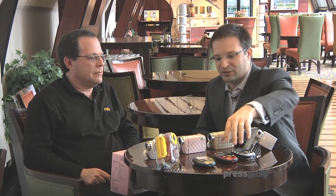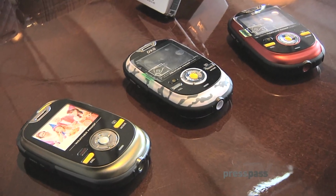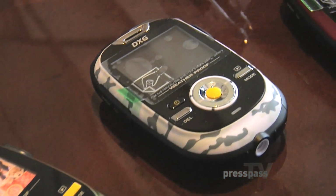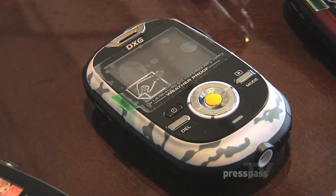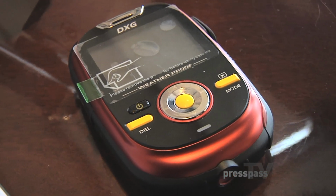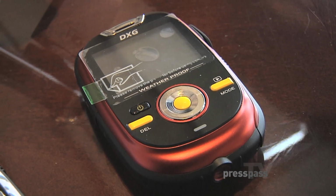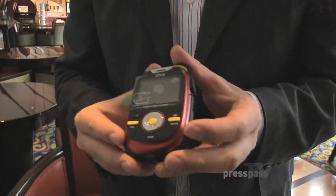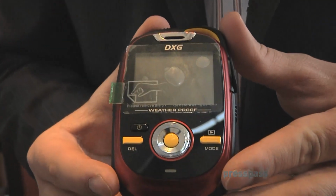The one I'm the most excited about is this one. It's small, it's ergonomic, it's lightweight, it's rugged, and it shoots HD video. This is the DXG 125. Comes in a variety of different colors and styles. The unit really is exceptional. As you said before, it does 720p video. It has the capability of doing a 3 megapixel still shot, and it also even has an MP3 player in it.